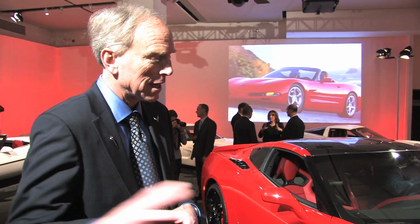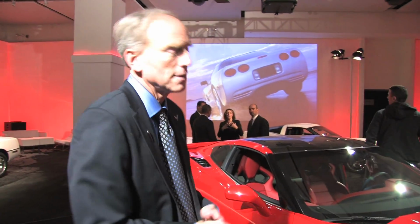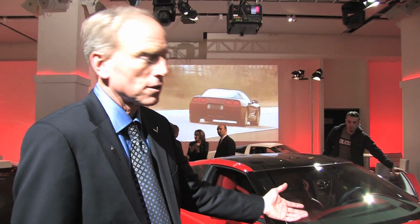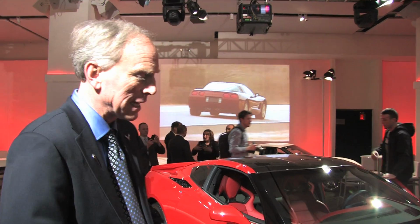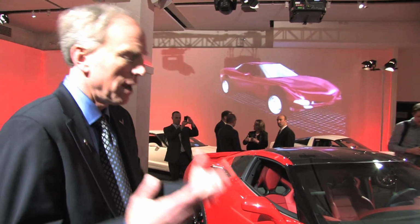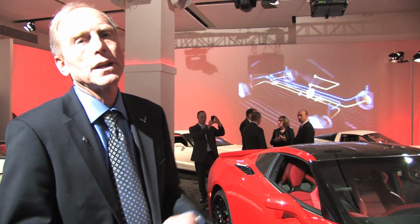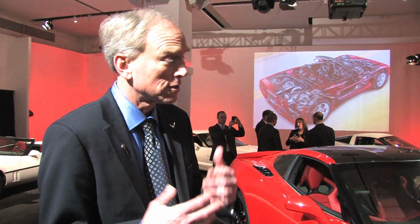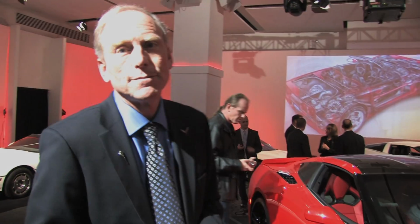Our tire engineer is the same guy who designs our race tires for us. He does that on the weekends. During the week, he designs our street tires. He takes the best of racing technology, the best of Michelin's on-road technology for low rolling resistance and good long-term durability and quietness and all that, incorporates that all into one tire that was custom made for the new Corvette.